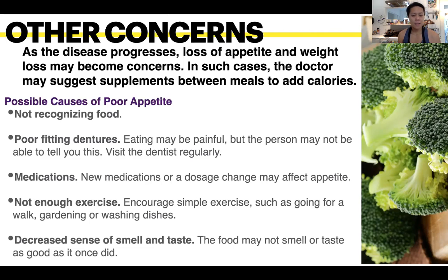Smell and taste decrease. So the food doesn't smell good, or it doesn't smell like anything at all. And when you put things in your mouth, it also doesn't taste like anything at all, or it doesn't taste like things that once did, because your brain is a big decision maker, and it also helps you to decipher tastes and smells, and that doesn't work anymore. Therefore, the food doesn't taste as good, or it doesn't taste like it should be. Okay.